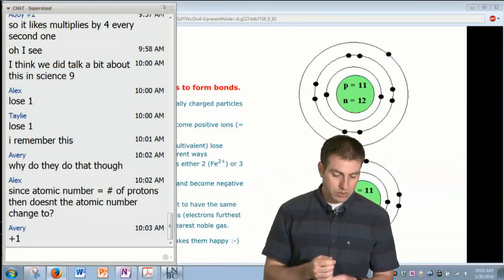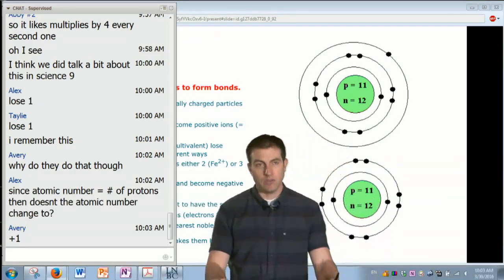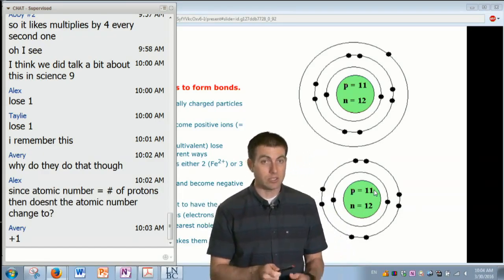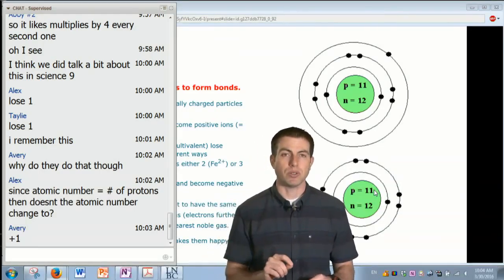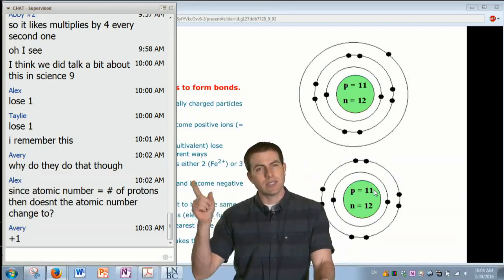Since atomic number equals number of protons, then doesn't the atomic number change too? Well, if you look up above here, we have 11 protons. And down here, we have 11 protons. So the number of protons did not change. If it had changed, you would be completely right, Alex. You would change the element. The atomic number would change. But we haven't changed the number of protons. It stayed the exact same. It stayed as 11. The only thing we're changing is the electrons.